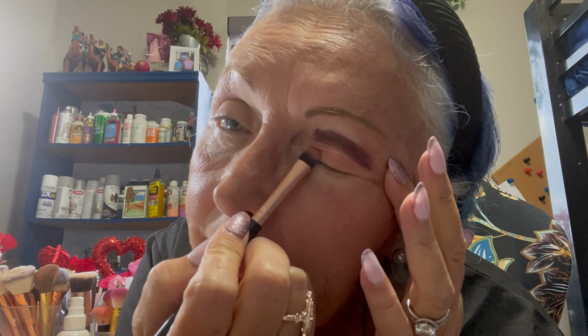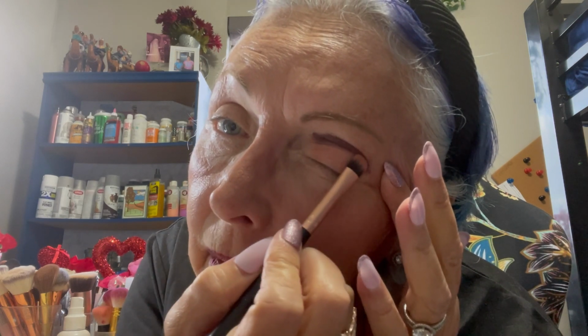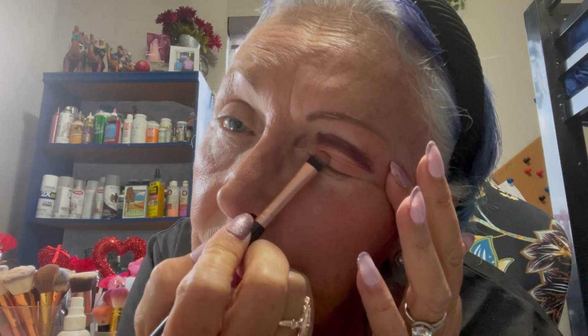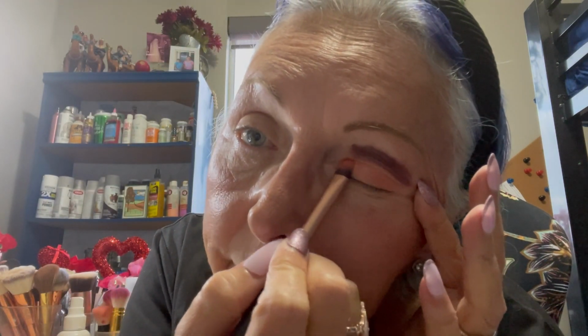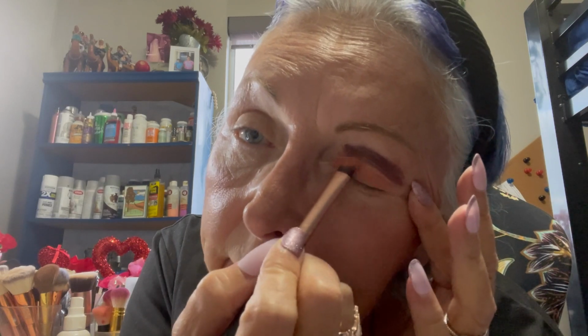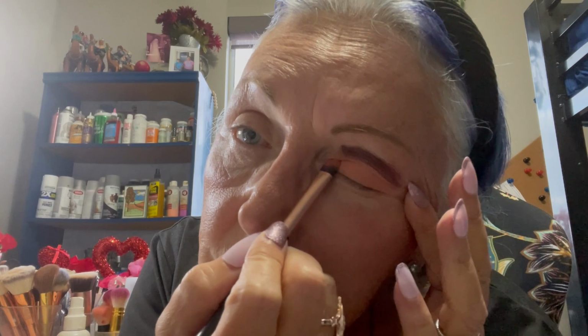I'm not going to go beyond the dark color. I'm not going to go out further. I'm going to get more color, and I'm going to do it some more. I'm going to make sure I have a lot of color on that eyeball. I am going all the way in, all the way into the corner of my eye, and I'm making sure that I have a lot of color.